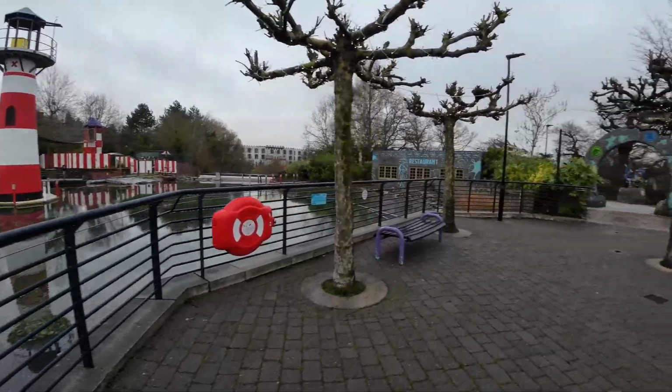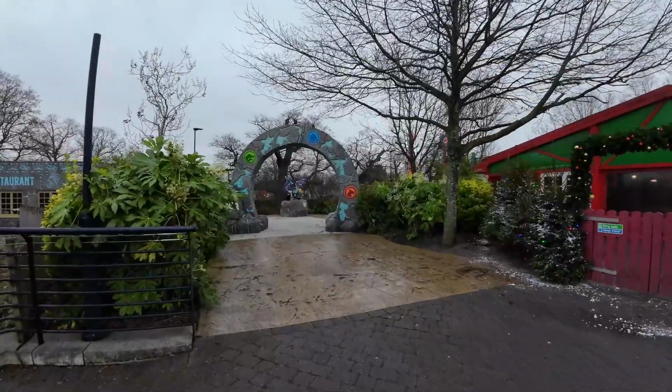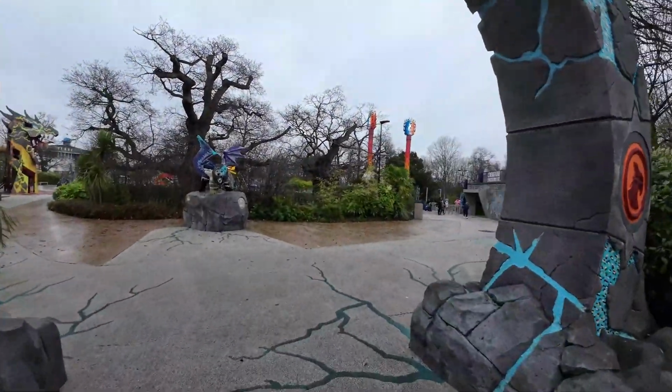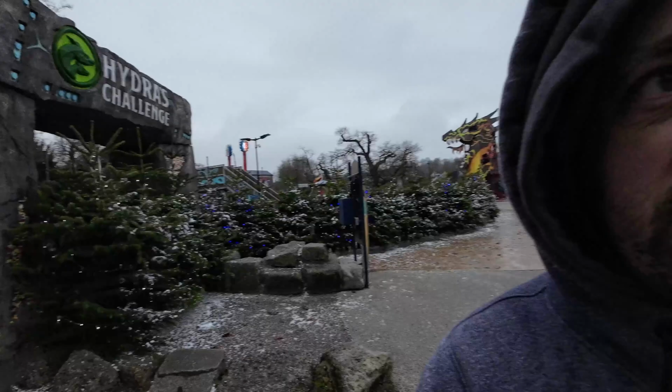That water must be really, really cold. However, it is good to see Mythica open, which includes the Fire and Ice Towers, which you can see on the right, and of course, Flight to the Skyline, which is where I'm heading next. I love the fact we have a flying theatre in the UK, and I quite like Flight to the Skyline. I love the fact even the closed rides are kept behind Christmas trees.